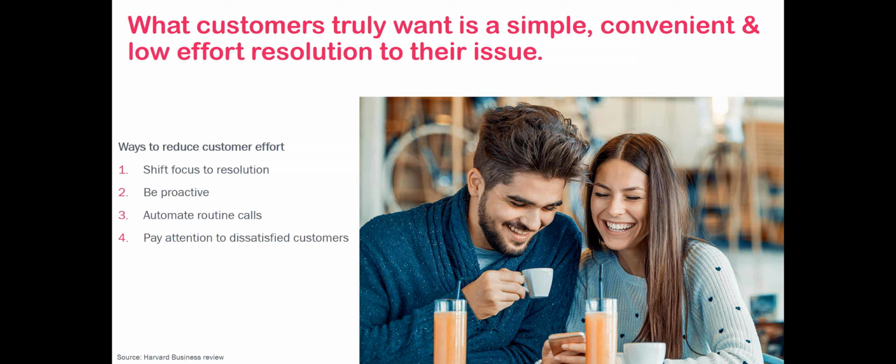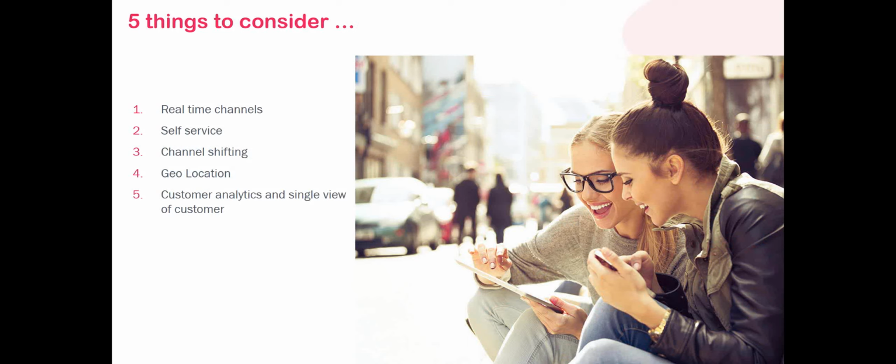For the purposes of today's presentation, we're going to focus on a few key areas. So real-time channels, and we'll talk about the real-time channels. Self-service, and the introduction of chatbots, which is becoming more prevalent recently. Channel shifting, which is vastly different to channel switching, which was a big buzzword a few years ago. With the introduction of different channels, people were focused on shifting people away from voice calls because businesses just thought it was very expensive to have voice calls handled.